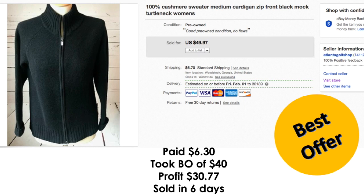Next item is a 100% cashmere sweater, cardigan, zip front, mock neck. And this was a very thick, heavy cashmere sweater. And rarely do you see zip front cashmere simply because it's more difficult to put in a zipper than it is to put in buttons and buttonholes. So when you see a zip front cashmere, that's going to be worth more.